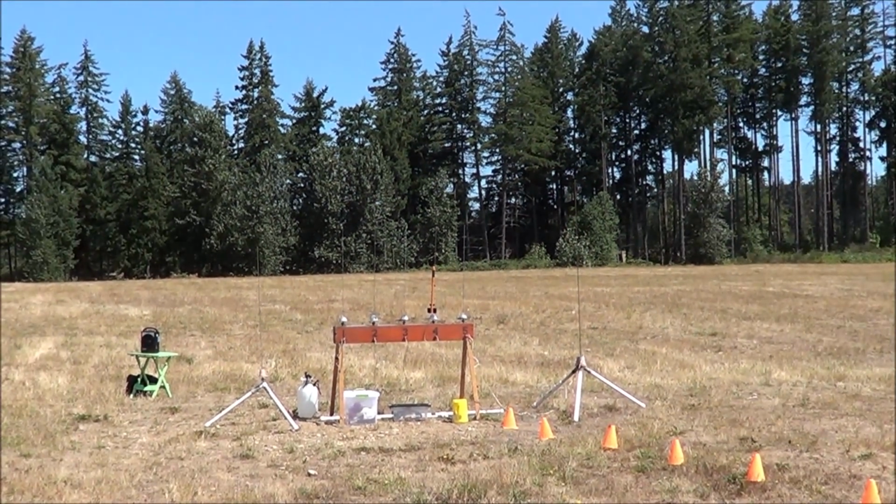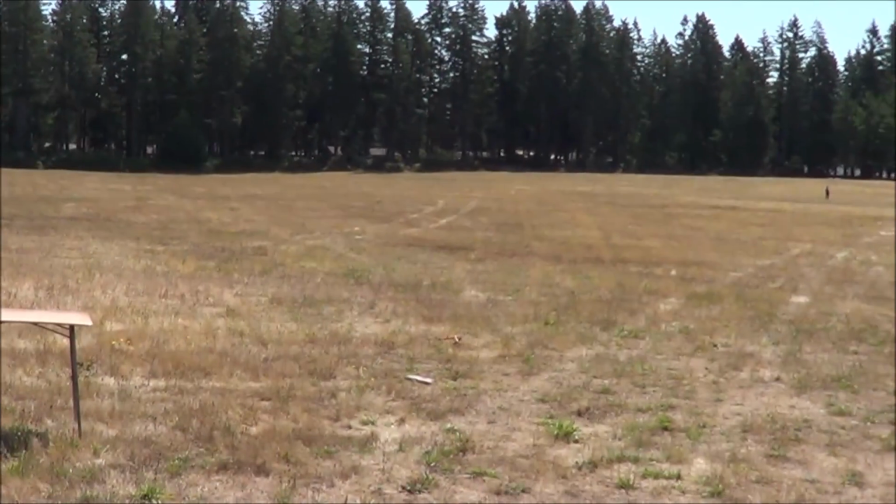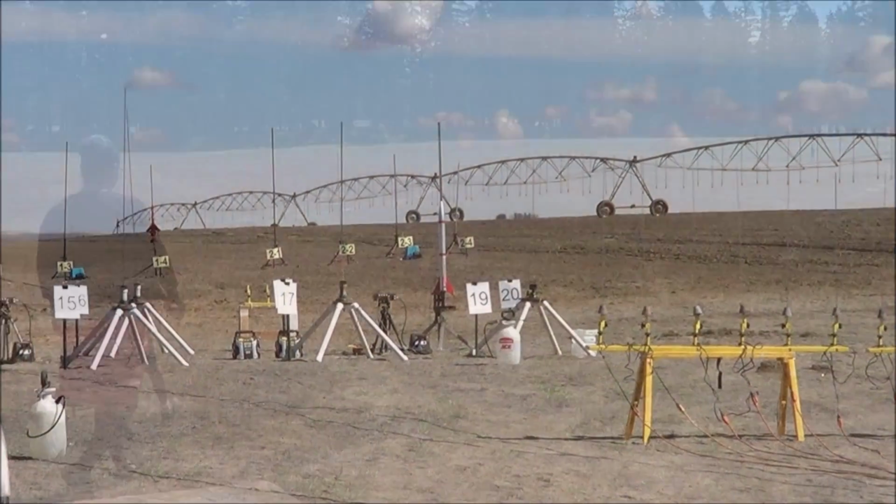Launch. And there it goes. Very nice. Up looks good. Big ejection charge. That coming apart not in the usual place. Oh, that kind of.